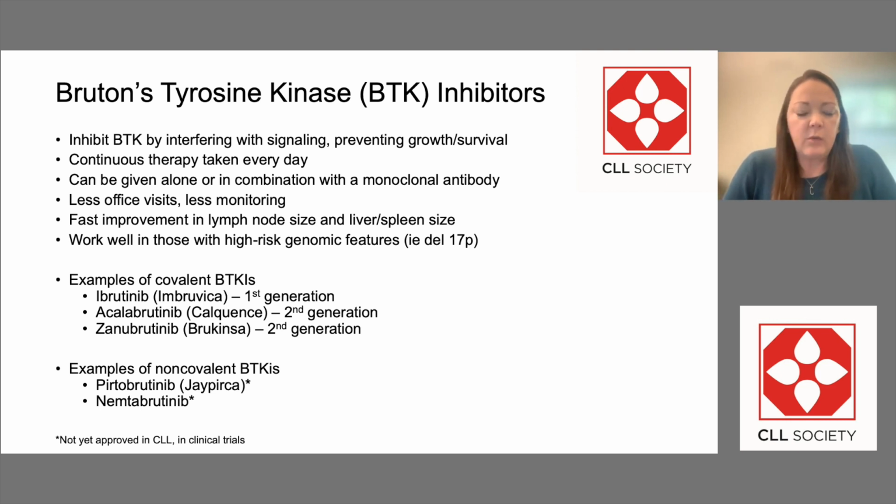This is like you taking your blood pressure medication every day or your thyroid medication every day. I tell people that if you are on this therapy every day for the rest of your life, that's a good thing, because that means you did not progress and you're tolerating it well. This can be given alone or in combination with a monoclonal antibody, which we'll talk about. Whether or not it's combined is dependent on your specific CLL and your needs.